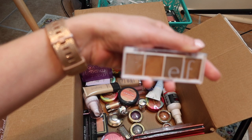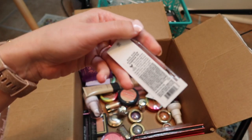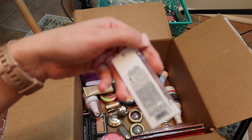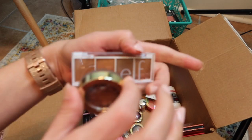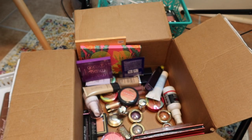I did pull this last week because I realized we didn't pull an eyeshadow palette for it. So this is the e.l.f. mini palette, or bite-sized eyeshadow palette, in Pumpkin Pie. And I think these two would be really pretty together. So we will do that.